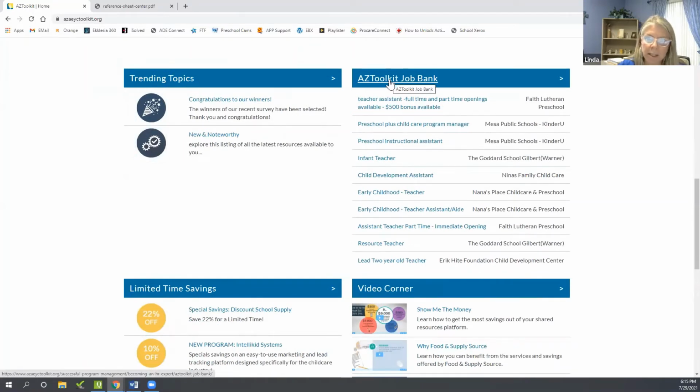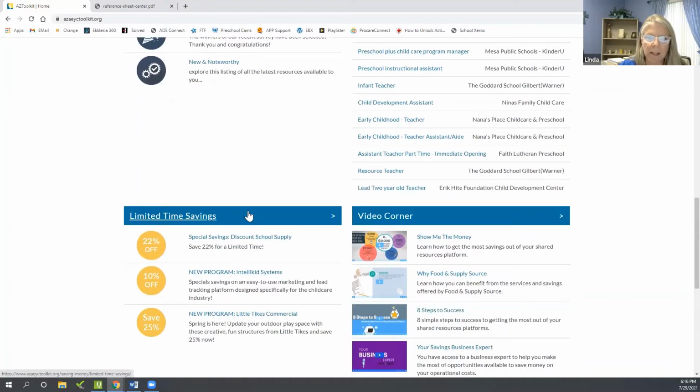The Arizona Toolkit Job Bank, which could be a webinar in and of itself. It is a wonderful tool that we can recruit teaching staff for our centers. And when you enter a job on this, it posts to multiple boards. So it could be Indeed, it could be a whole bunch of them. So your one-time posting is going to get a lot more visibility, and you don't have to go to every single one, thereby saving you a lot of time.